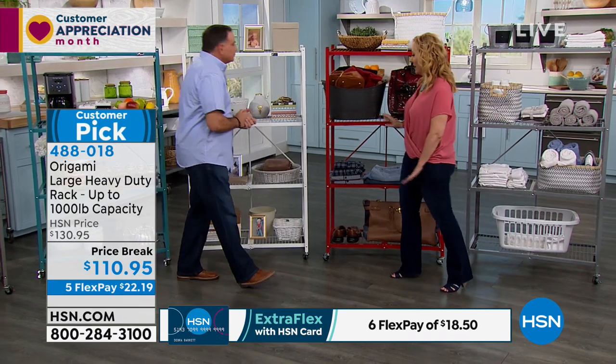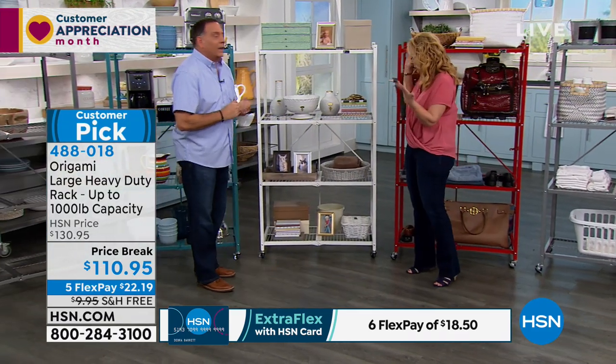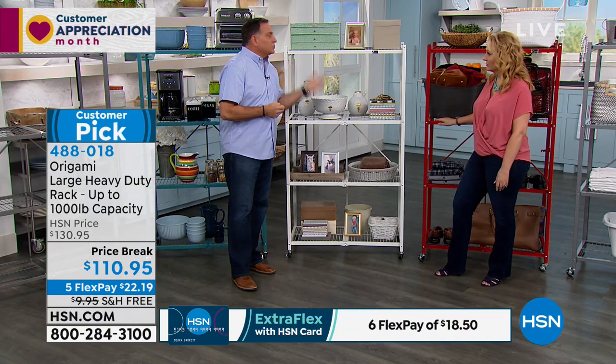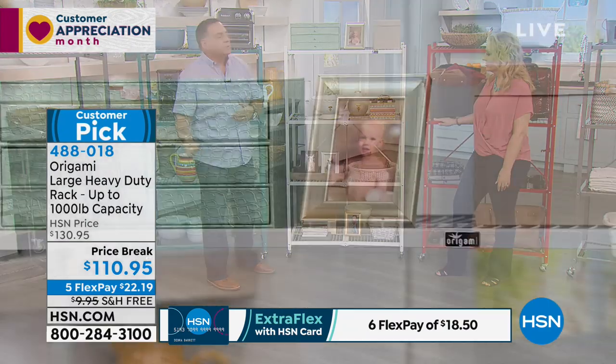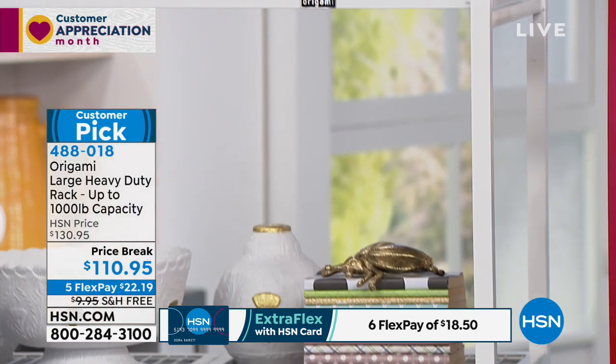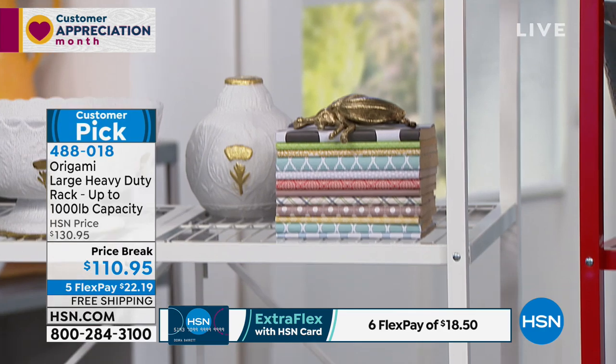Okay, so look at this. This looks like furniture in the living room. It does. And that's the thing I always say about this. It's store and decor. You can use it for storage. You can use it for decor if you want to use it indoors. So no matter how you want to use it, one day it could be in the garage, the next day it could be in your living room. I mean, that's the thing about these.